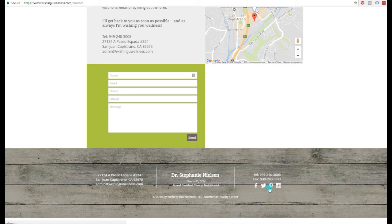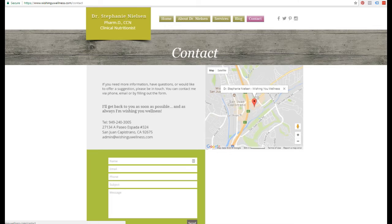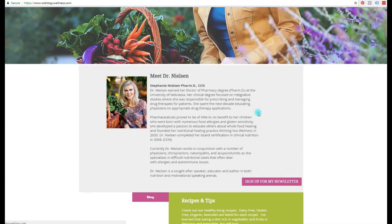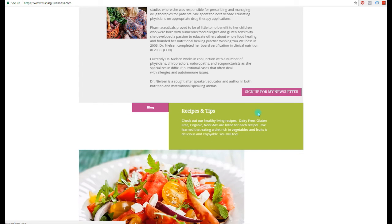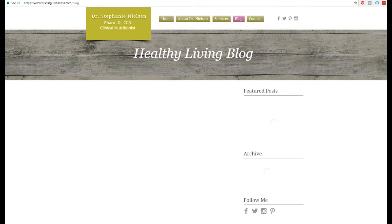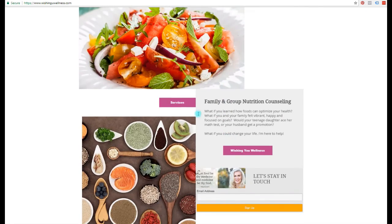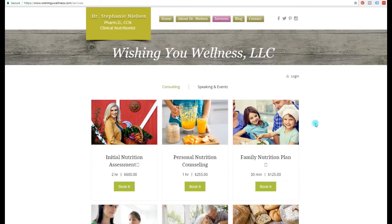A lot of people miss that part of having a contact page as well as having their contact details on every other page. And what's also really good is that on your homepage and throughout your website, you have different calls to action. So if I scroll down here, I can click on your blog, and also if I go back to your homepage, I can click on your services. So that's really, really well done.